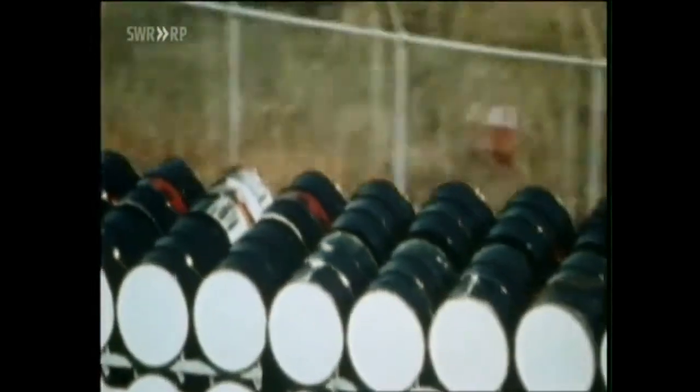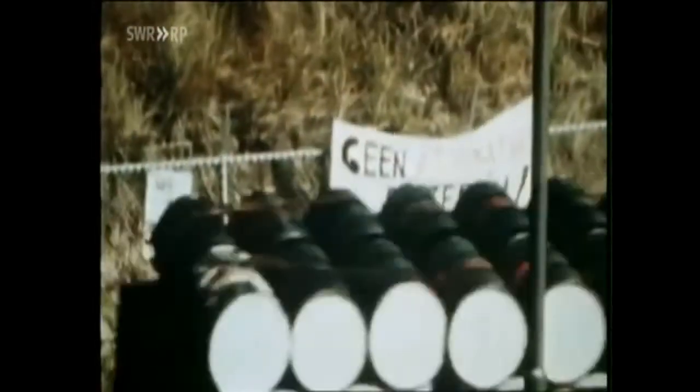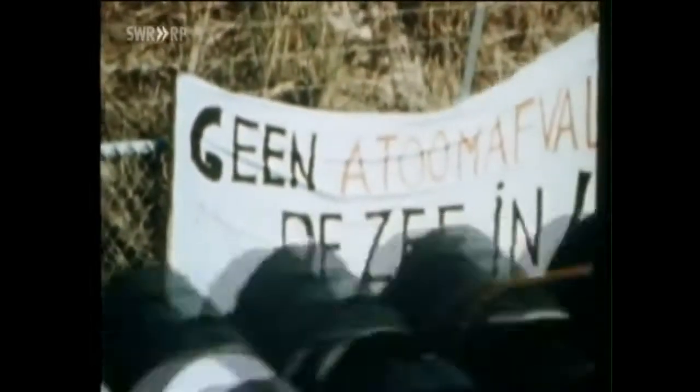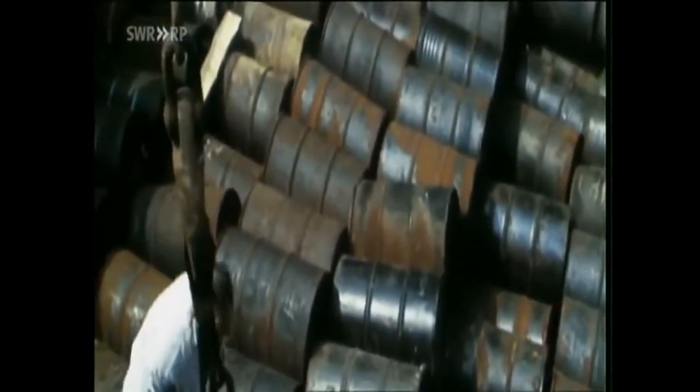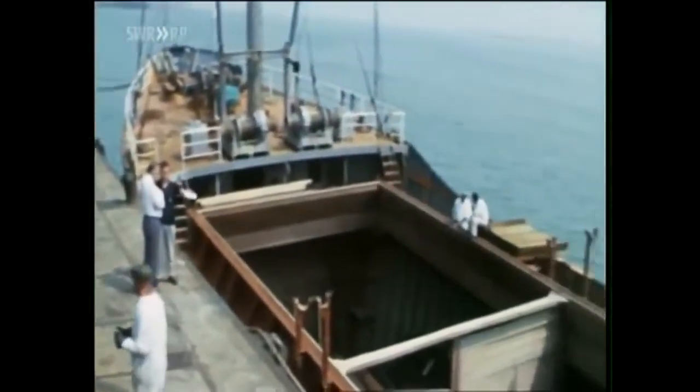Anything radioactive was dumped in those steel barrels. Contents: low-level radioactive waste from hospitals, but also radioactive waste from nuclear plants across Europe. For decades, the nuclear industry has used the sea as a dump site.